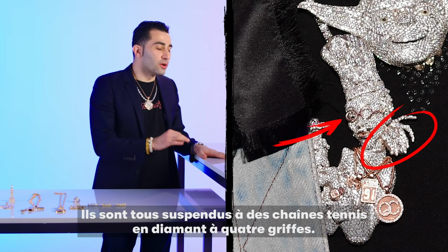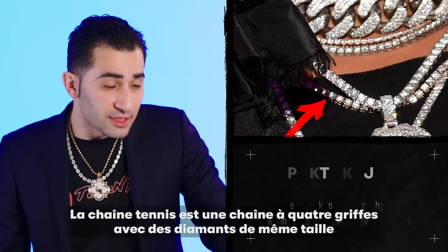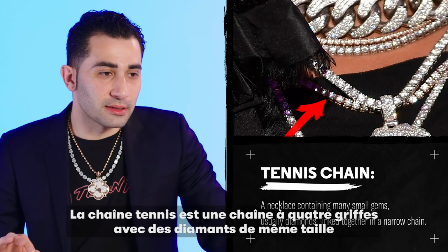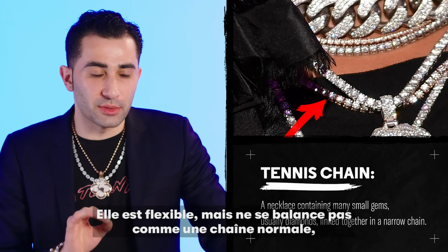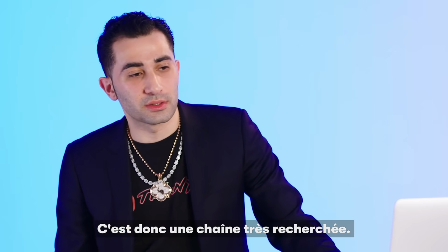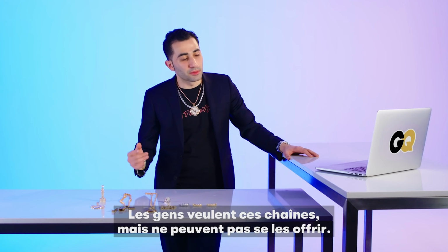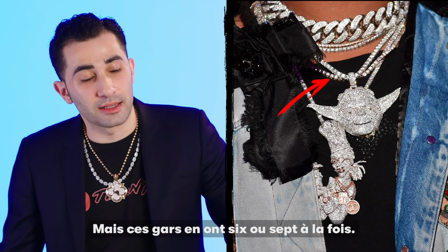out perpetually. They're all hanging on 4-prong diamond tennis chains. Tennis chain is a 4-prong chain that has matching size diamonds going all the way around. It's flexible, but it doesn't swing like a regular chain, so the diamonds always face forward. So that's a very desirable chain. A lot of people look for those chains, but they can never really afford them, but these guys got 6 or 7 at a time. A lot of rappers trying to look like that.